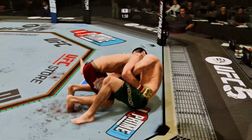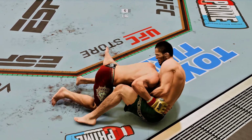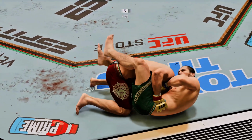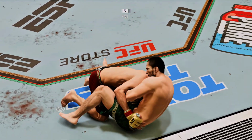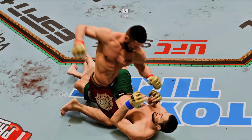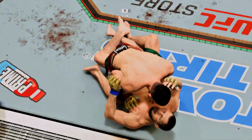Guillotine jump. You better protect your neck when you're fighting this guy because he's got the guillotine locked in. But if he wants to finish, he's got to lock that guard and drive his hips up into his opponent. Good job by the champ there. Sliding back out.